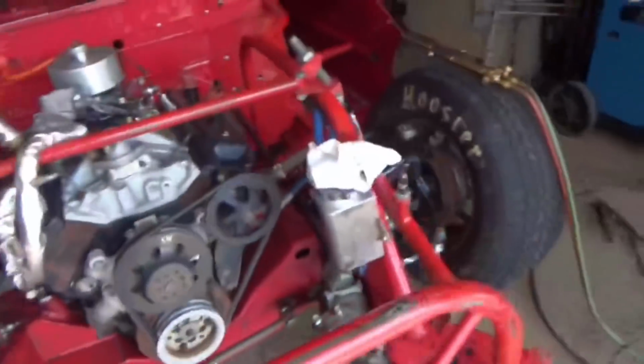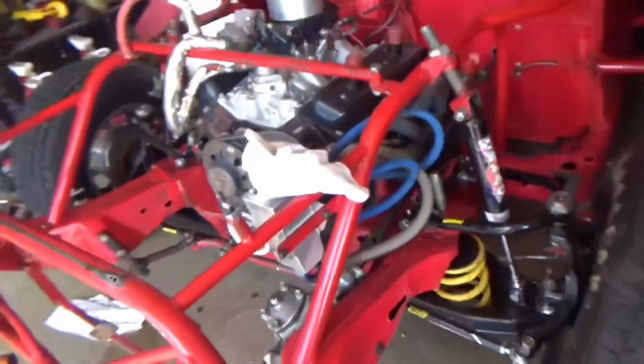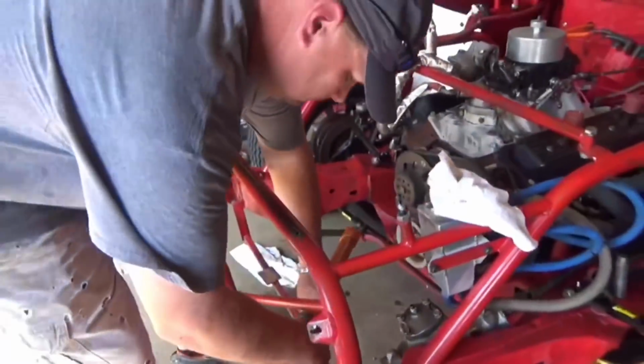Maybe we ought to put some twist in that new car while we're at it? Yeah. With the porta power? They have nothing nice no more. Not around here.